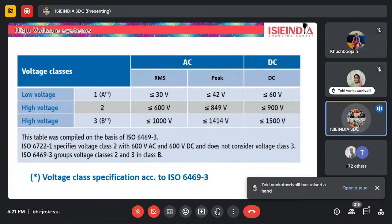So for 3B high voltage, in case of AC, 600 to 1000 is the 3B RMS value. Peak voltage from 849 to 1414 is high voltage 3B. And in case of DC, it can go from 900 volts up to 1500. So this is the classification of voltage classes: a low voltage class, and for high voltage, two levels. Okay, so that's all about the high voltages.